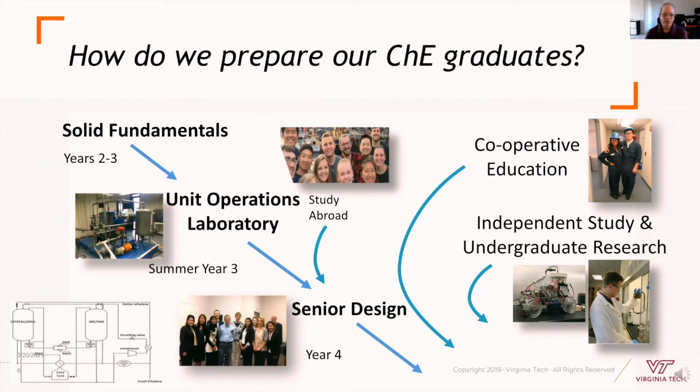engineering courses. The second year, you're going to have mass and energy balances in the chemical engineering department and thermodynamics, and then organic chemistry, as well as additional math courses, physics course, physical chemistry. So we're going to get a lot of fundamentals in those first 2 years.